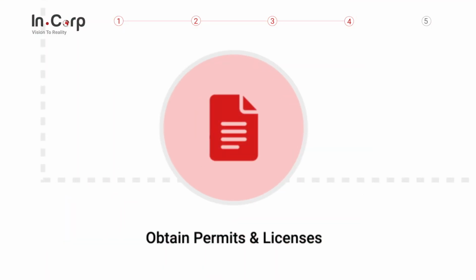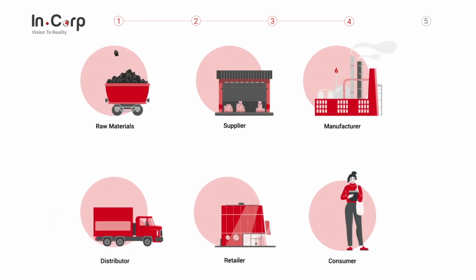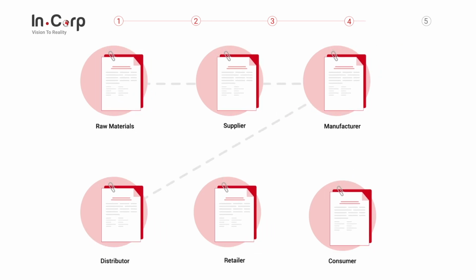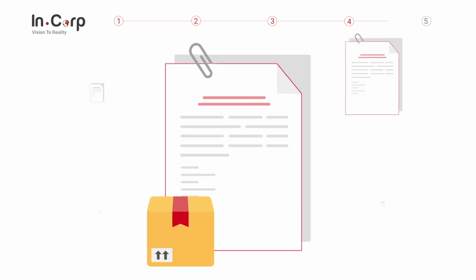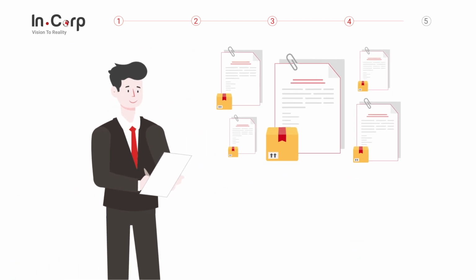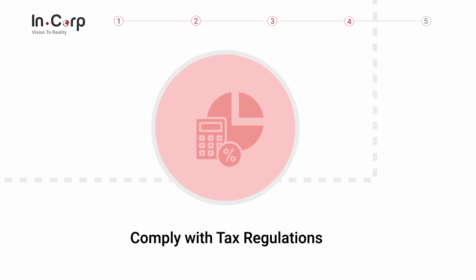Part 4. Obtain necessary permits and licenses. To operate your business in Vietnam, you'll need to obtain various permits and licenses. The types of permits and licenses required will depend on the nature of your business. For example, if you're starting a manufacturing business, you'll need sub-licenses for the specific product that you are producing, as well as relevant export licenses. It's important to work with a reputable legal services provider to ensure that you obtain all the necessary permits and licenses.